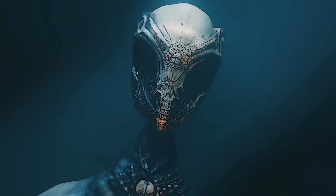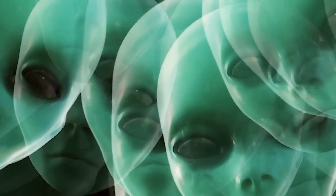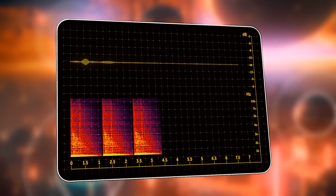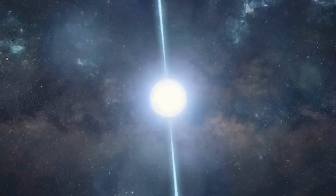While that idea may sound exciting, we need to be careful about jumping to conclusions. First, we don't have solid proof for that. Before any concrete evidence, it's just speculation. And also, there are other more plausible explanations. Most likely it comes from a natural phenomenon, and there are a couple of theories for that.